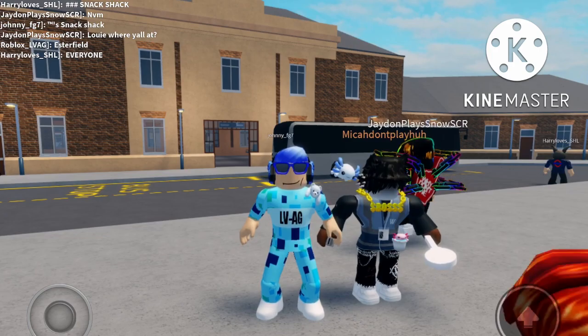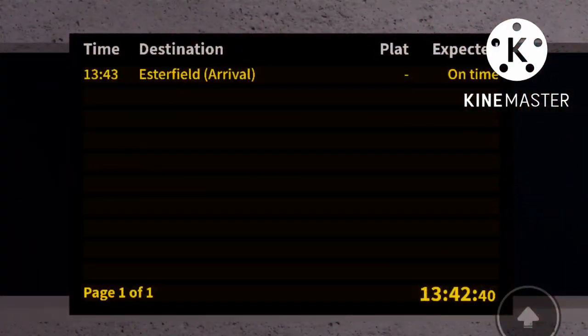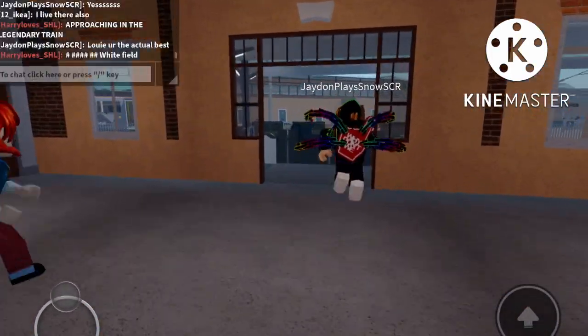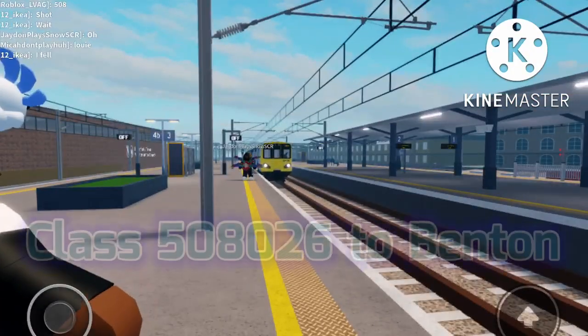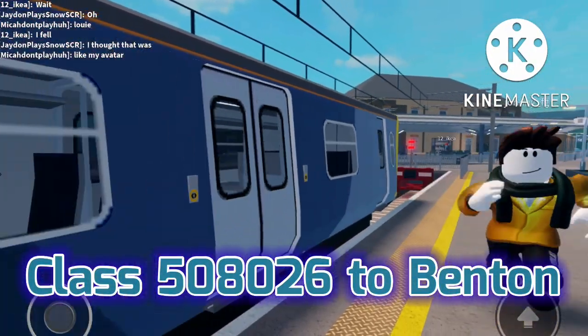We visited all three new Waterline stations on the new extension. The train now approaching Platform 3. Terminates here. Right, so it looks like our train is now pulling into the platform here at Esterfield. Time to get on it and go back home to Halton Rake. And of course, it's a PEP, a Class 508 for our trip back.